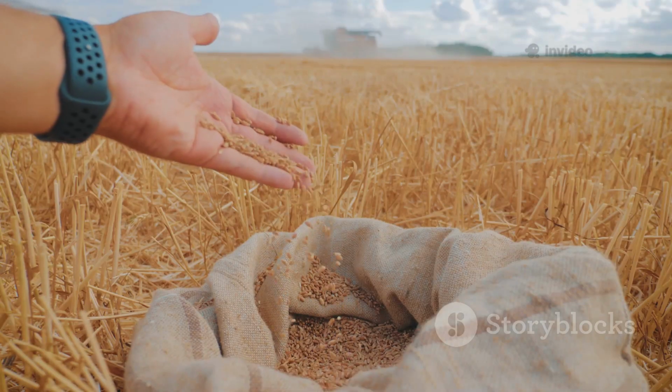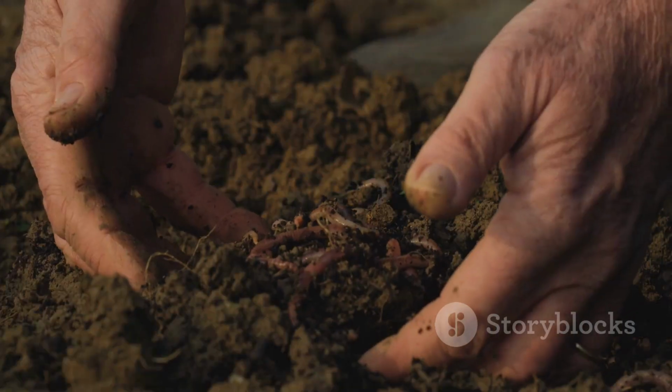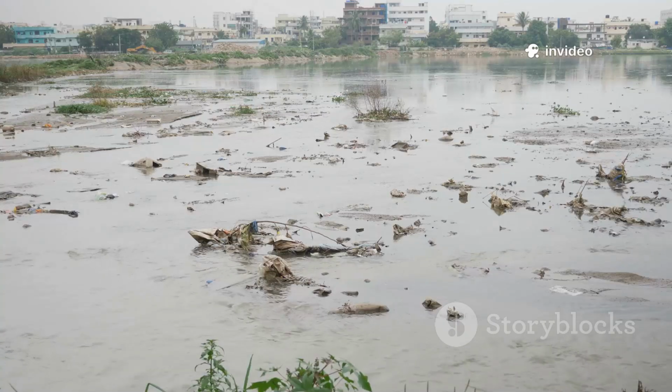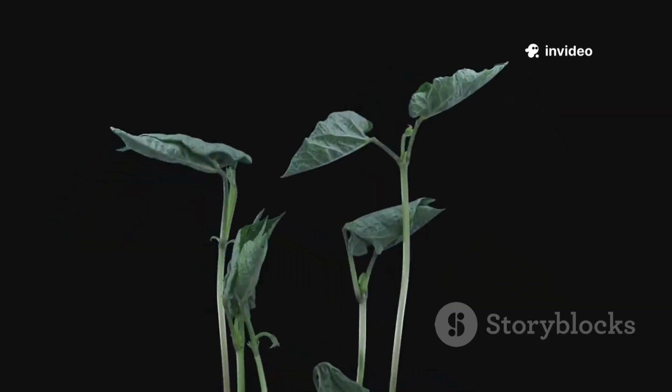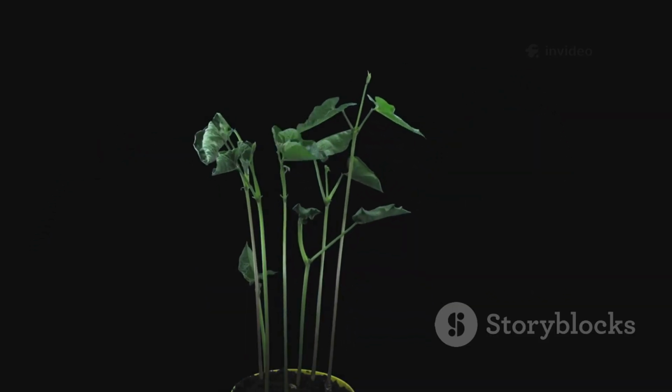Of course, synthetic nitrogen fertilizers work too. They give plants a quick boost, but they don't build soil. Much of it can wash away with the rain, polluting rivers and costing farmers more money each season. Natural fixers, on the other hand, keep feeding the soil year after year.